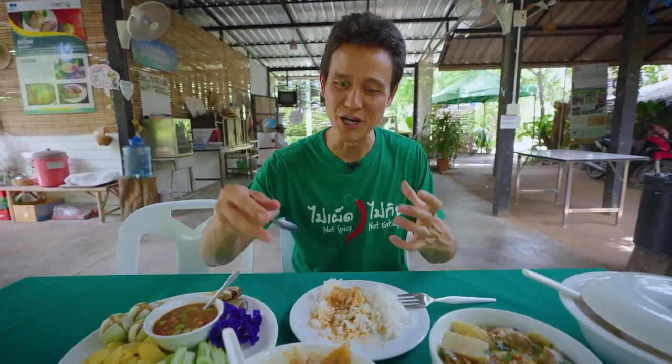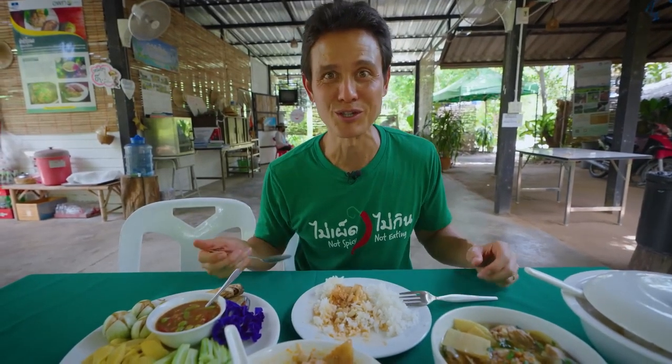And that particular combination, the omelet, is just salty and crispy and fried. And then you have the sweet fruitiness of the curry, so that all combined with rice, delicious.